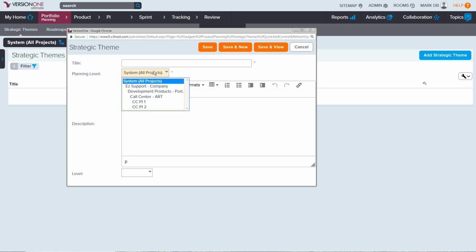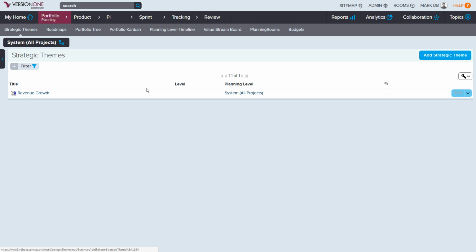And then the last one that we're going to do will be, let's call it innovation. So innovation, we want to do some work under innovation. We'll make that a portfolio level as well. So you can put as many strategic themes in as you want. When I save, those are all going to show up here.